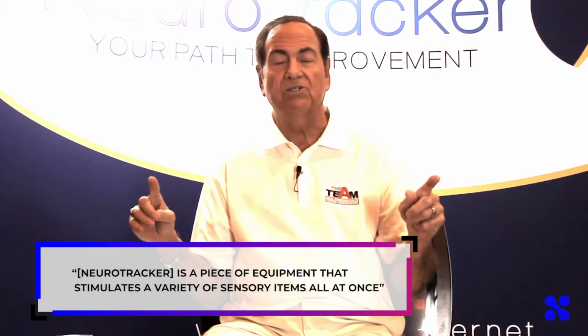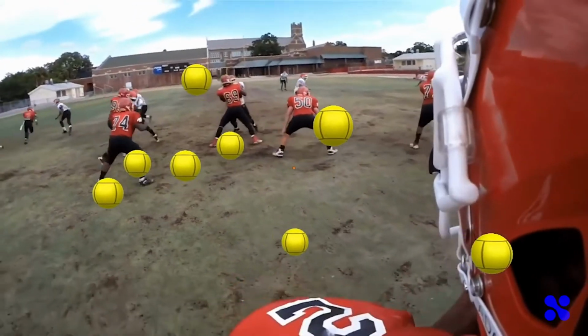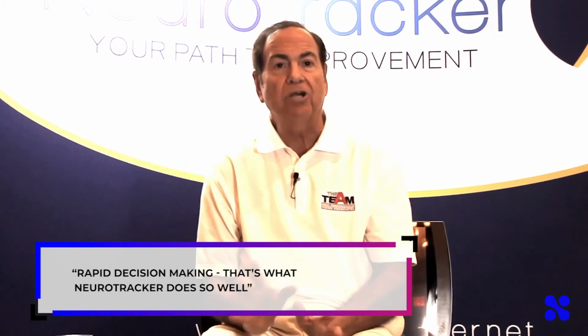This is a piece of equipment that stimulates a variety of sensory items all at once. There is decision-making demand that's there. Take a perfect example, a quarterback. The quarterback drops back and is ready to throw a pass. He's got 2 or 3 receivers that he could potentially be throwing the ball to, but there's also defensive players coming at him. And he needs to be aware of every one of those people and to be able to adjust appropriately and make the correct decision to hit the receiver that he's trying to hit. Rapid decision making. And that's what NeuroTracker does so well.